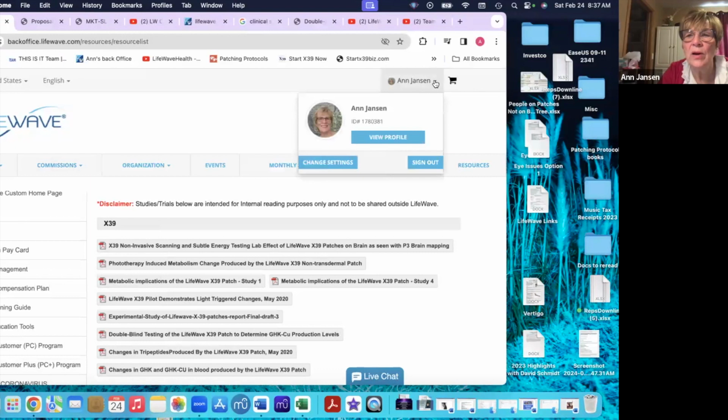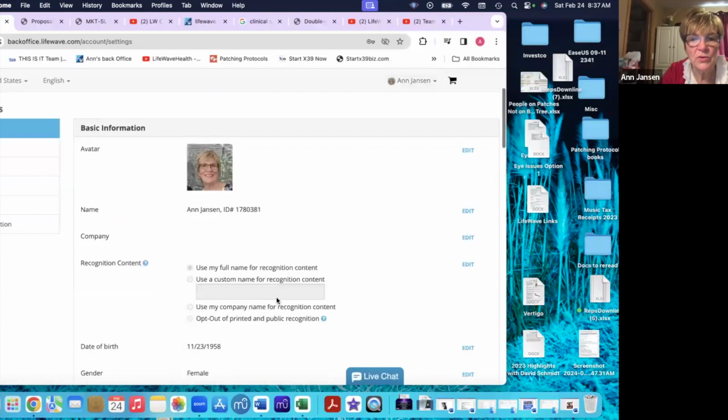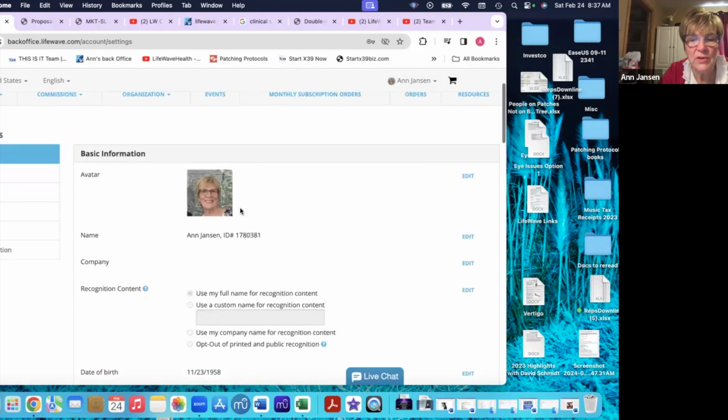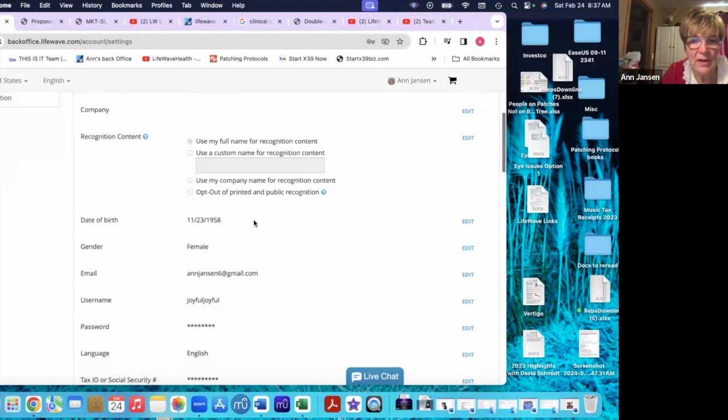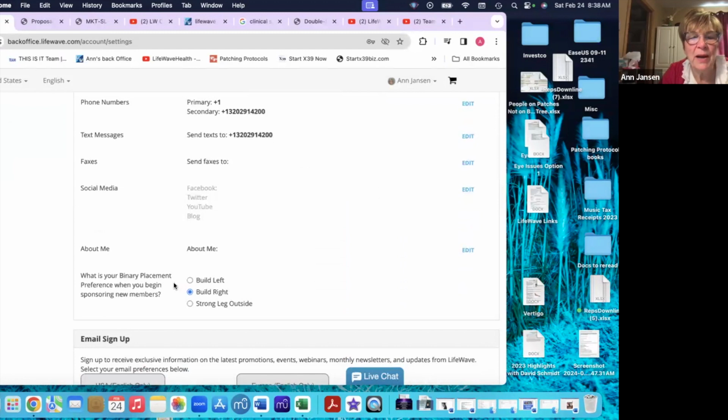So you click on the little arrow and you go to change settings. And you scroll way down and put your picture in there, because I always like to see a picture in there when I'm looking at my binary tree. I love it. I can attach a picture there. All right, so here's this binary placement.